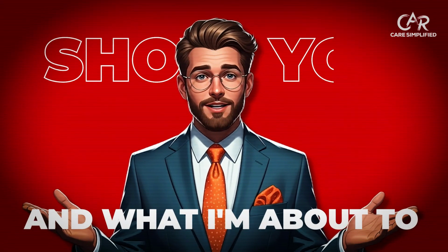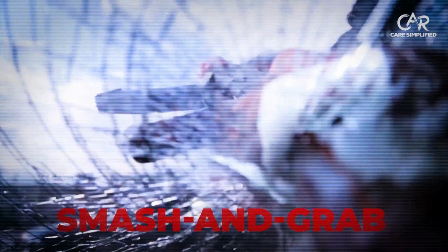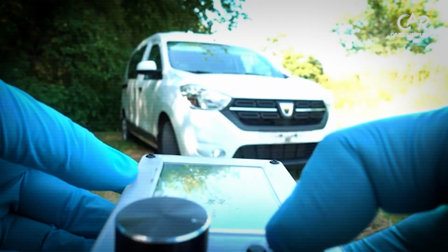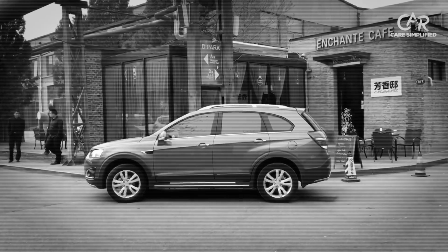And what I'm about to show you will completely change how you think about your vehicle's security. These aren't your typical smash and grab criminals. They're using sophisticated technology that turns your own key fob into their greatest weapon, and they can steal your car in under 60 seconds without making a single sound.